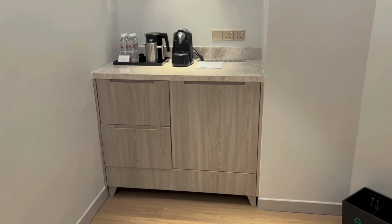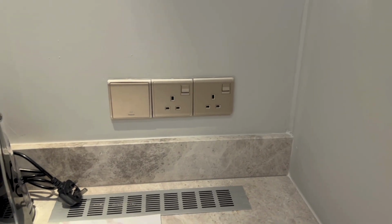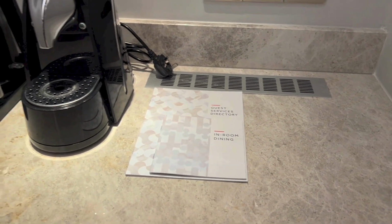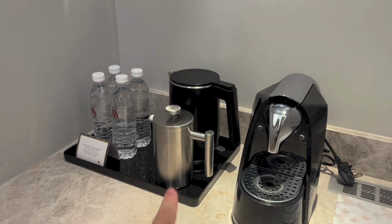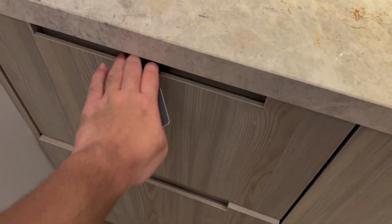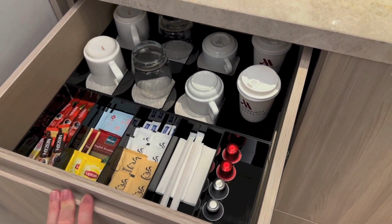And right over there we have the pantry area. Power outlets and a light switch. The guest services directory and in-room dining menu. Coffee machine. Kettle. This coffee making thing. 4 bottles of water. And here we have all the tea and coffee making stuff with glasses, mugs and cups.